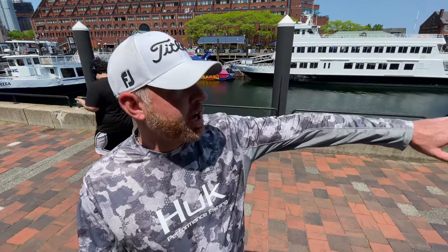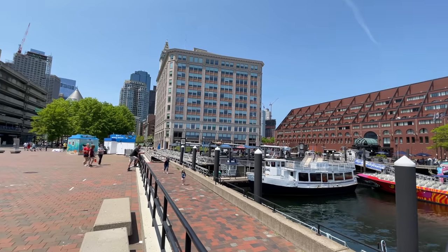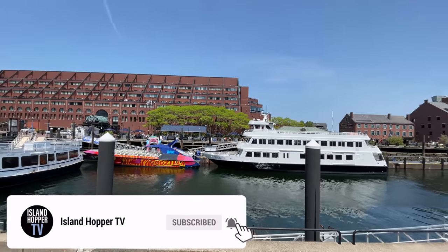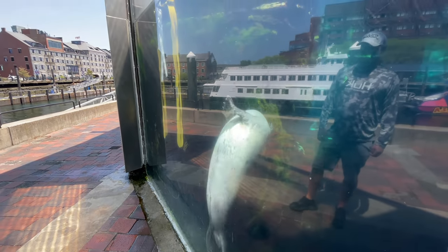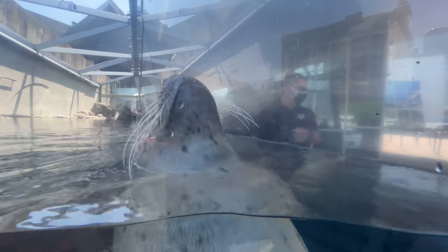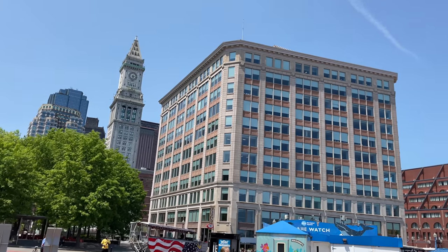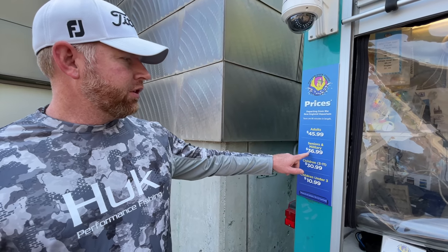Here at Long Wharf, you can get a boat that will take you out into Boston Harbor and tour you around. Several boats have already left right out of Long Wharf here. Tour, $45 for adults, seniors and military, $36.99, and children, $30.